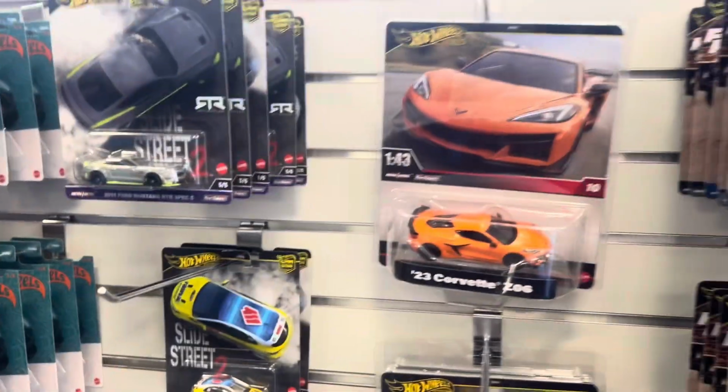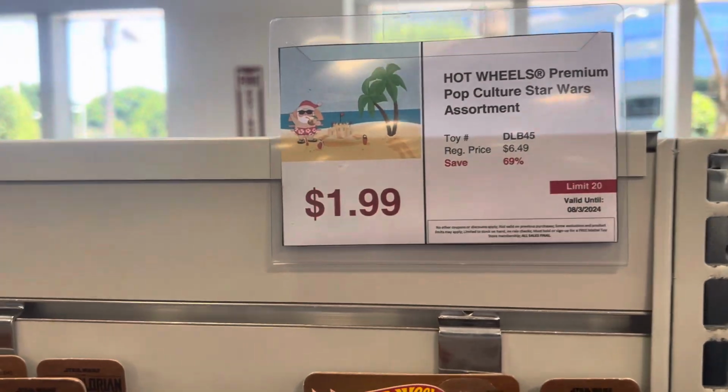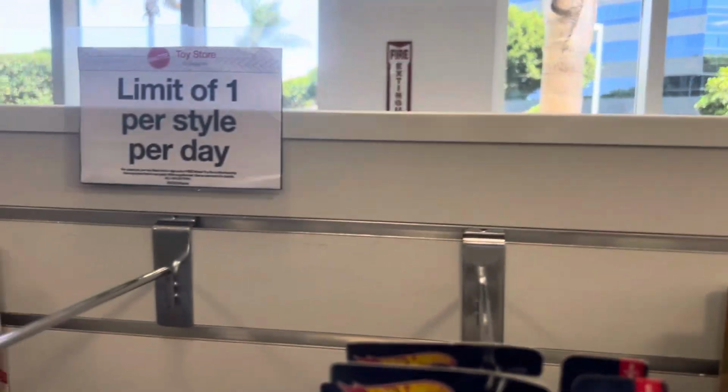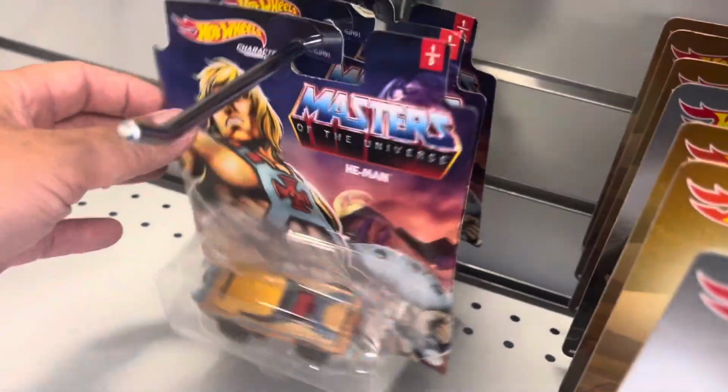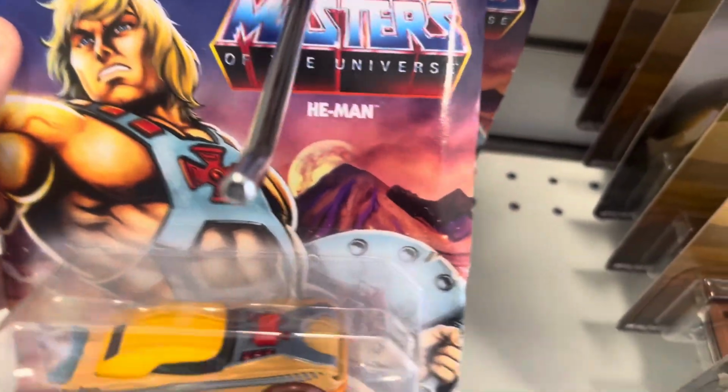And of course we got all these classic Hot Wheels. There's a special going on here, $1.99. Limit one per style per day. This Hot Wheel right here? Yeah, they got a Hot Wheel for He-Man too. All you He-Man Masters of the Universe collection.